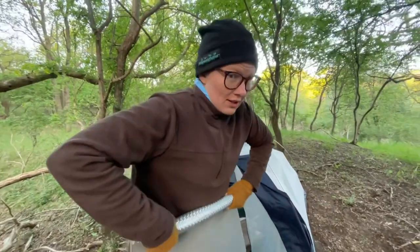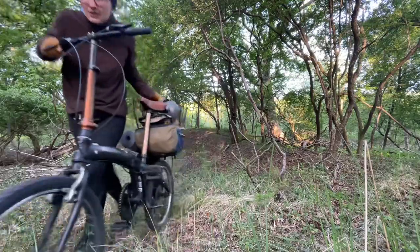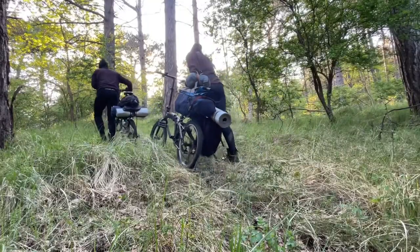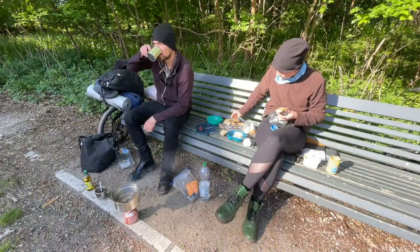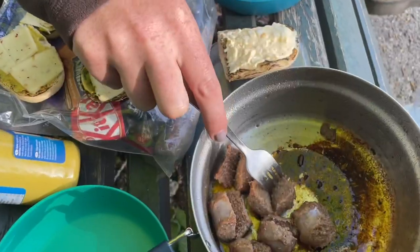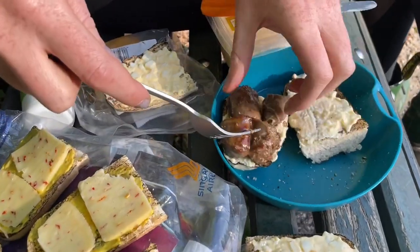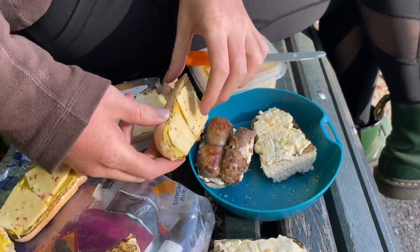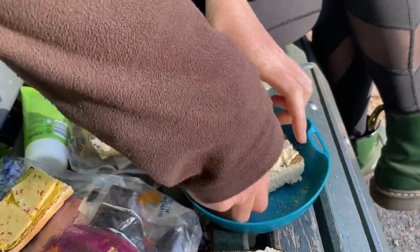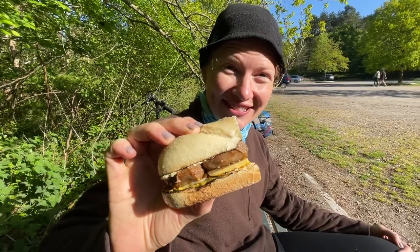Quite cold last night. Yeah, I had my wet weather gear on over my thermals and I was still a bit chilly. Breakfast burger? Yes, please.